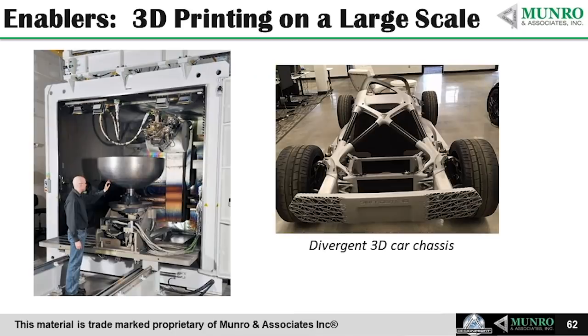Now, how do I make these things and make them at a profit? Well, here you go. 3D printing on a large scale. This is the way that you can make things happen. Divergent has a 3D car chassis. Actually, I've seen some really magnificent car, the whole car, all done using large-scale 3D printing. So I believe that really and truly, this is an enabler. The other enablers, obviously, good battery packs, because even if you go with any of the other technologies, you're still going to need a pack if you're going to go with a fuel cell.